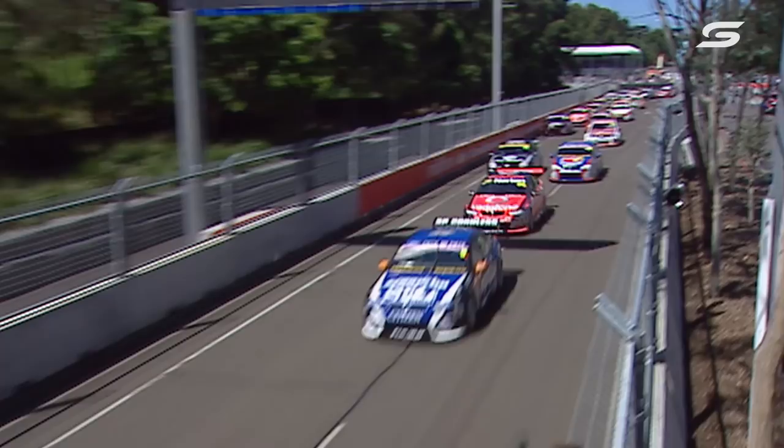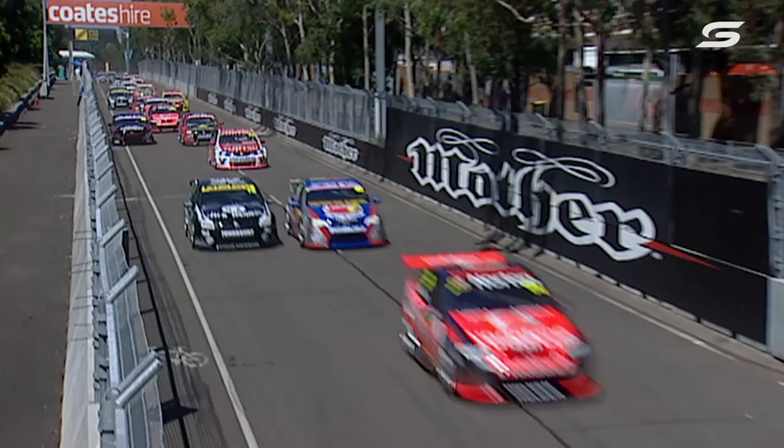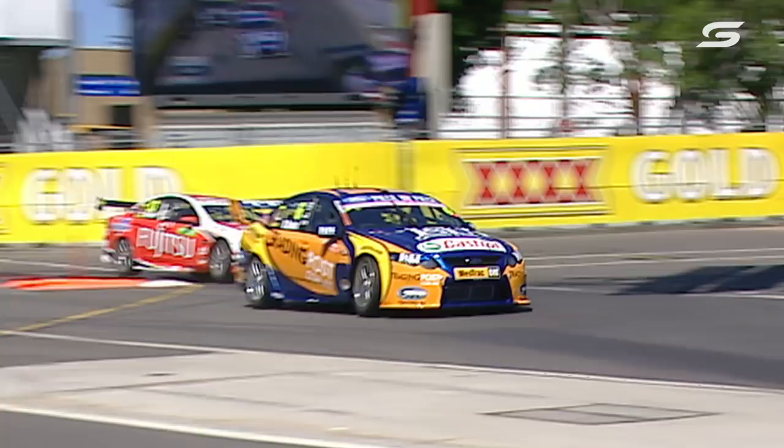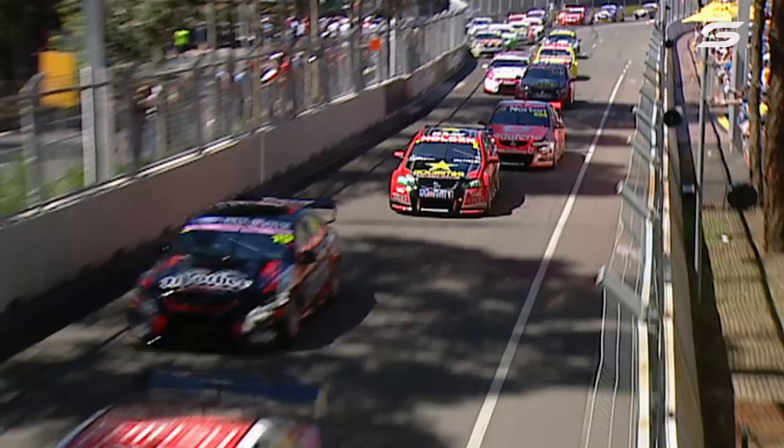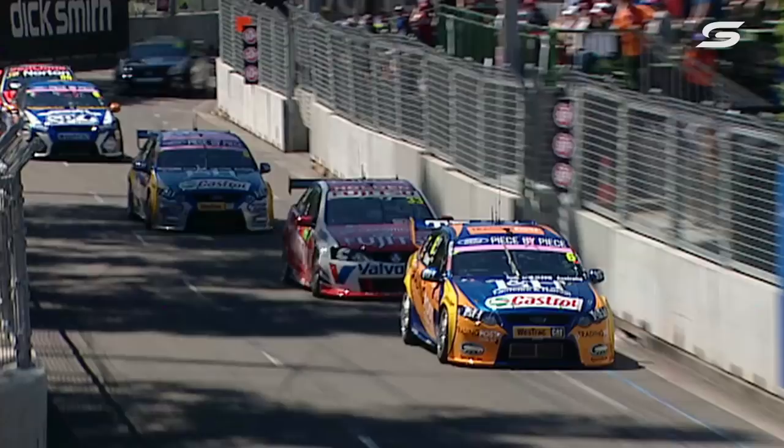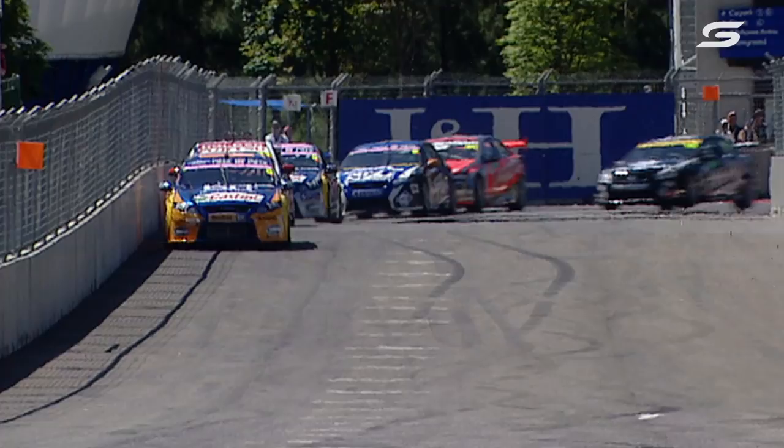That's pretty tight. Now it tightens up down at 2, 3, 4. Big lock here for Will on the inside front. Cold tires. He went straight ahead through two. Nose to tail contact. Jonathan Webb was involved in that. And so was Craig Lowndes. There was definitely contact between Tander and Lowndes. About five cars are showing yellow on our computer as having gone straight through that chicane.